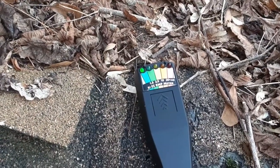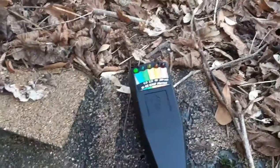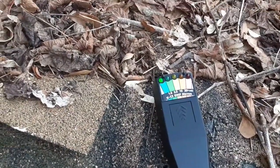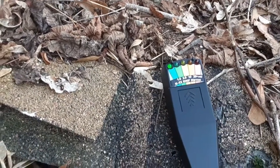There used to be a dinner bell here. A dinner bell? Yeah, a pulley system thing up here. Did you have a dinner bell out here to let the people know that it was time to eat? Or something like that.